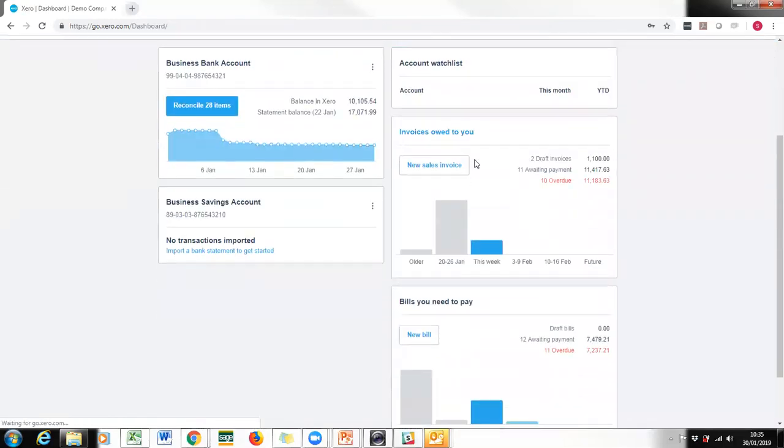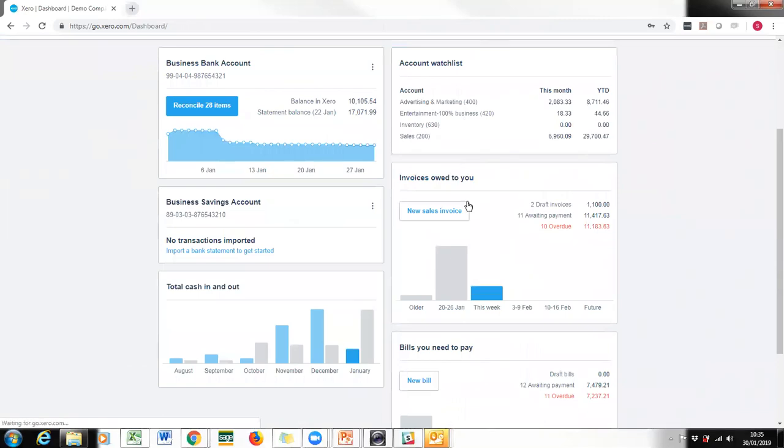We've got invoices owed to you. Now, we can create a new sales invoice from here, but I can also see that we've got 2 draft invoices. Why have they not been issued? Do I need to go and approve them?